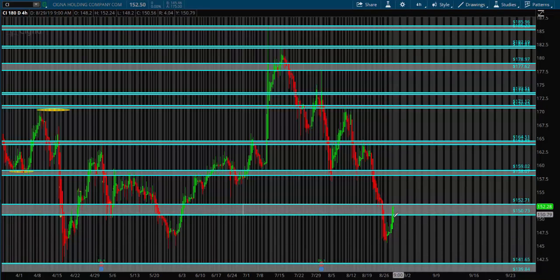That was the early entry. Right here is still not too bad, but I'm going to be watching to see if we get above this 152.70s into the 153s and if we get a leg here. But I will be expecting some sort of a pullback first before we take the next leg into the 158s, if the buyers do step in and give us that push. We already see the buyer step in here. So this is not a bad setup here on CI.